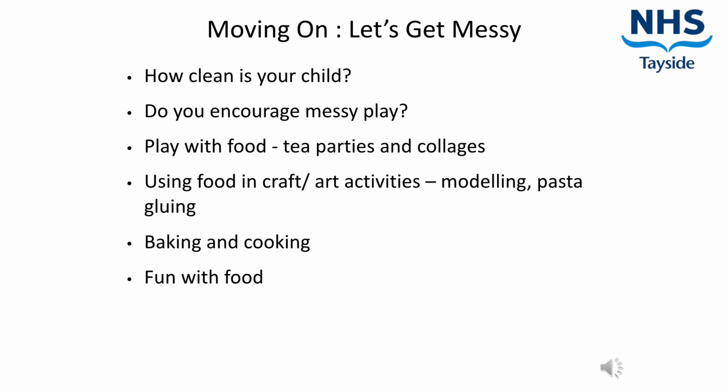Make sure you give lots of reassurance and praise throughout. The tips of the fingers and the palms are the most sensitive, so grade the activity by allowing them to explore in other ways, such as using the back of their hand or arm, which is less sensitive to touch. Pretend tea parties are great for role modelling. You can also get messy by using food to make pictures or other craft ideas. And get your child involved in baking and cooking where appropriate. Children are much more likely to eat something they have helped to prepare or touched in advance.